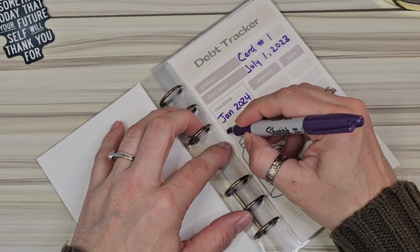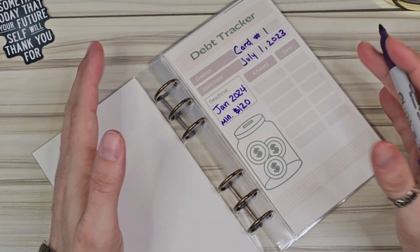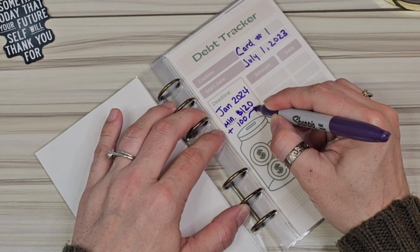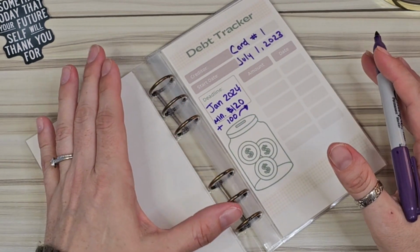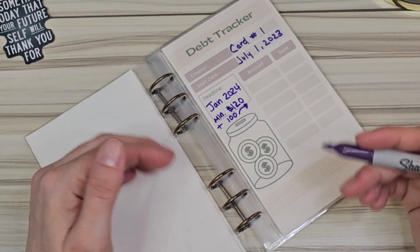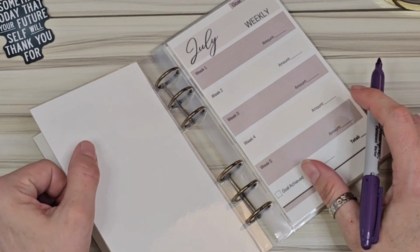So I'm going to write minimum right here so I can keep account. It was supposed to be $120 every single month, plus we're doing a $100 snowball. I have to put a little arrow. This is flowing, a little extra money that we're doing, for a total of $220. So anytime I make a payment, I'm going to calculate that here, just keeping a debt tracker for me. And that does keep me organized, but it doesn't really keep me motivated.